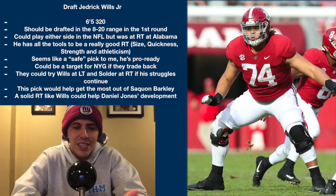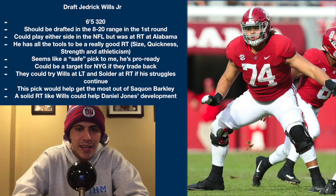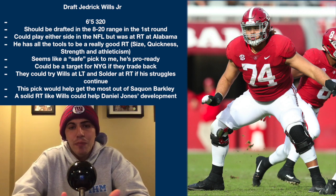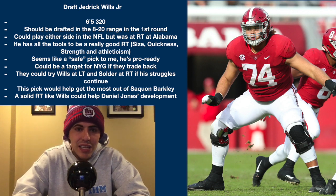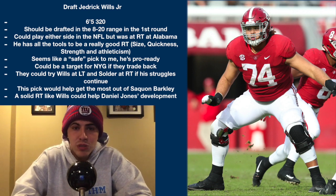So this pick would definitely help get the most out of Saquon Barkley. It's been one of my problems with the Barkley pick. They don't have an offensive line in front of him that's capable of maximizing his potential, but having a guy like Jedrick Wills, who's a pretty good run blocker, would definitely help. So hopefully they draft an offensive lineman. That's what I'm trying to get at here. And a solid right tackle like Wills can definitely help Daniel Jones' development.